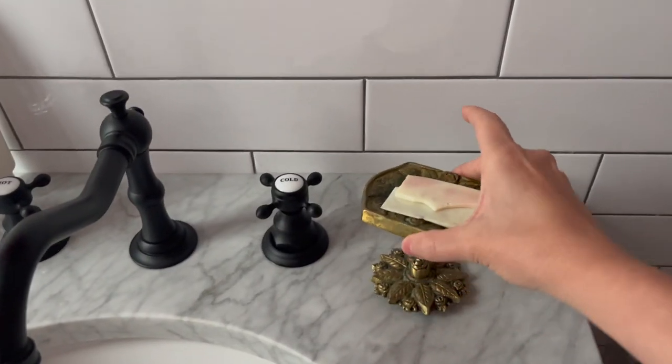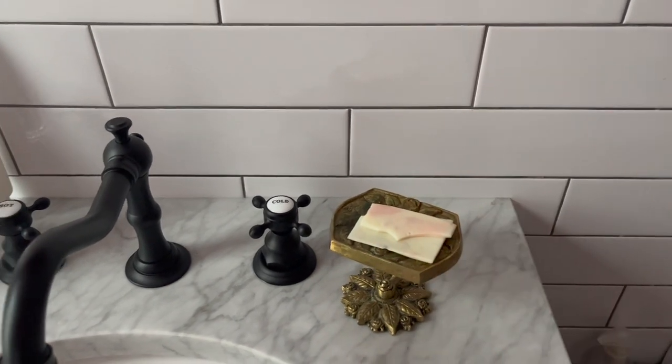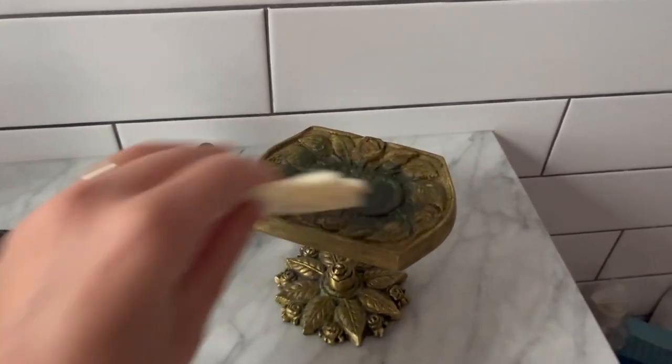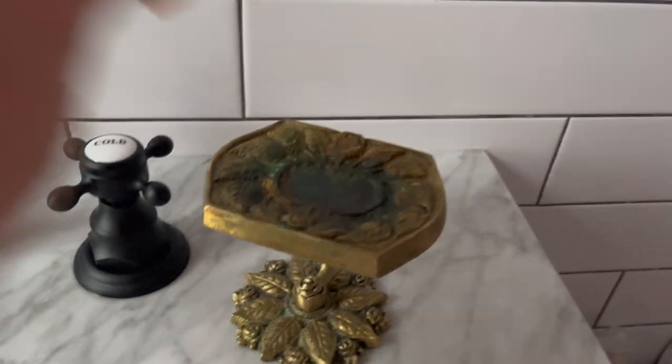This bar of soap holder is also something that was pre-existing. I got that from an Etsy seller. It's a vintage piece that I just think is so cute.